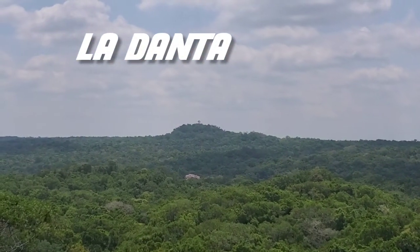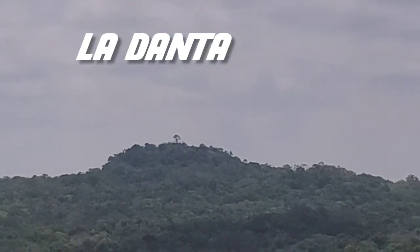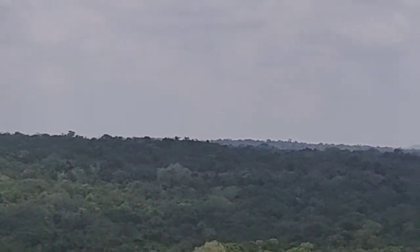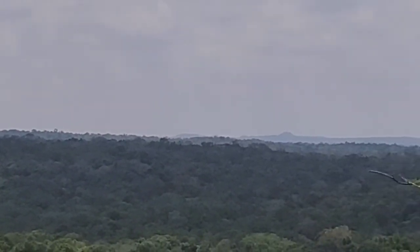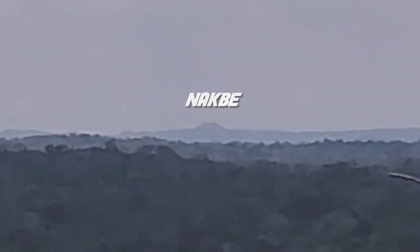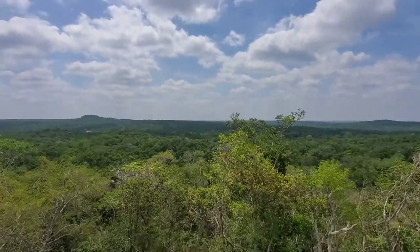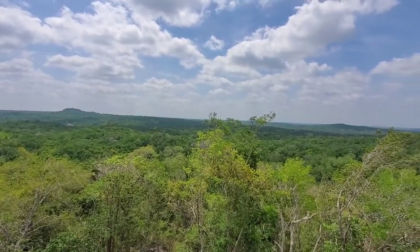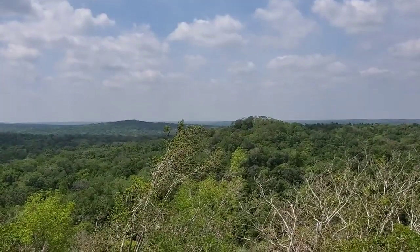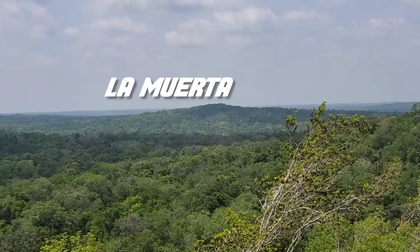Ah, okay, so Danta, and then going to the right. This is next. Right in front of us? Next. Right there. Oh, it looks like it's right across. That's Monkeys. That's La Muerta over there. Monkeys. La Muerta. Wow.